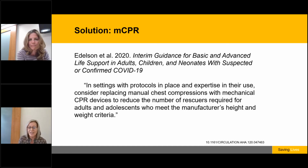Yeah, so one of the solutions actually came about in June of 2020. There was a consensus report that came out in the Circulation Journal, called Interim Guidance for Basic and Advanced Life Support in Adults, Children, and Neonates with Suspected or Confirmed COVID-19. This consensus report was put out from the Emergency Cardiovascular Care Committee and Get With the Guidelines, Resuscitation Adult and Pediatric Task Force. They acknowledged that the American Heart Association CPR guidelines did not address any of the challenges that we faced with resuscitation during the COVID pandemic.